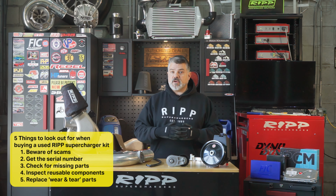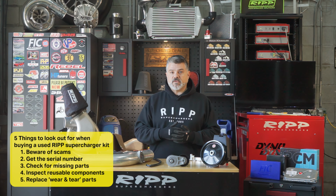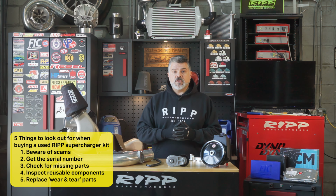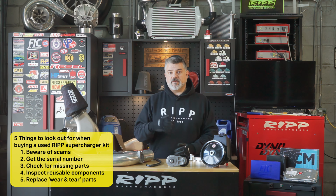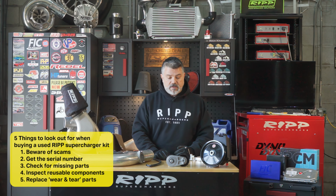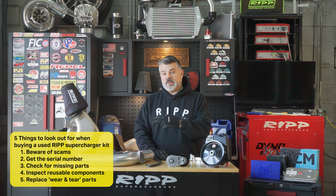Idlers. Now, idlers on all aspects are consumable items, the factory one and also the one that we provide you. Again, I would take the used ones off, keep them as spares just in case you need to replace them, and put the new ones on for a new experience. These, again, are all available on our website, and we can walk you through this. It's really, really easy.